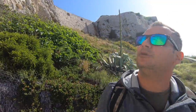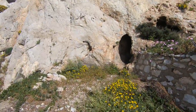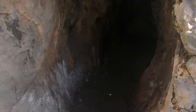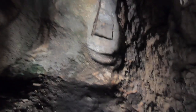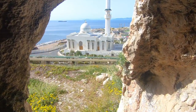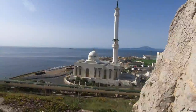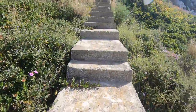This is a very cool cave that I think has been blocked up to prevent vagrancy. We don't want no people coming to Gibraltar not paying their taxes. More stairs. It's all stairs.